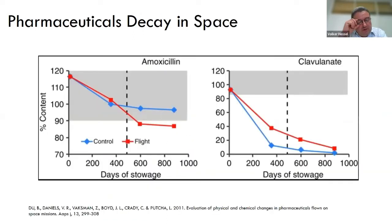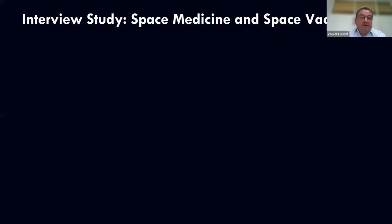And to show another literature experiment before coming to our results, the literature is mixed. Sometimes or often the flight experiments on the ISS are less stable than the control, as you would expect from common sense, but there are also opposite results reported. And then it depends on the state of the formulation, if it's a tablet, a semi-solid paste, or a liquid formulation. So it's a complex picture.